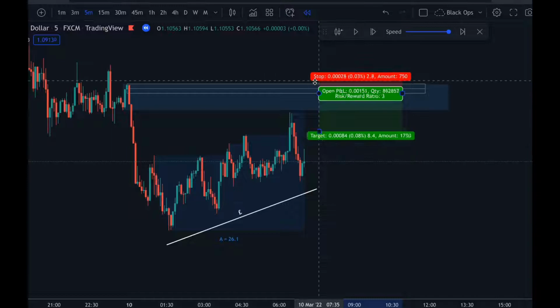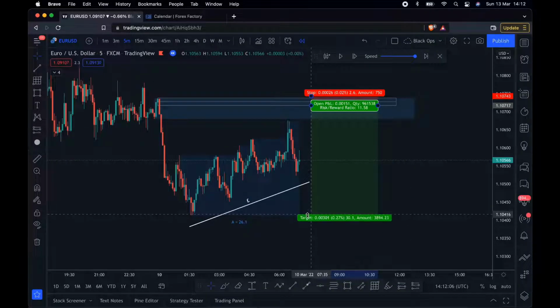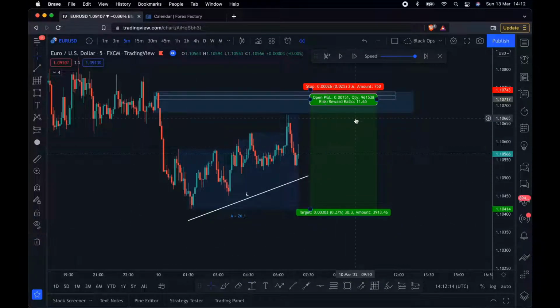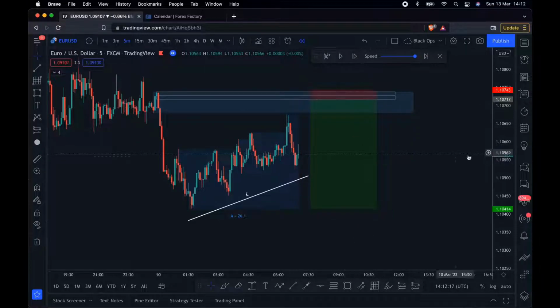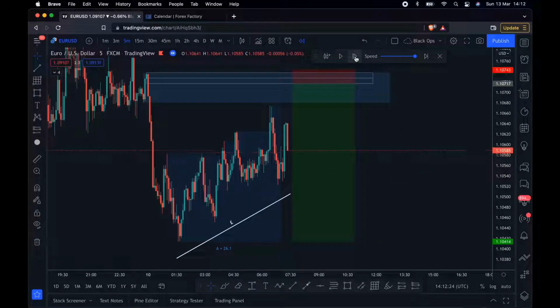So normally I use about 0.5, but this time I was going to go for about 0.25 and have my stops quite tight just above here, so give it about 0.5 pips breathing room. My target would have been the Asia session low, as I know that would have a lot of liquidity below it as well, and then we also wipe out all of this trendline liquidity. Now, as you can see, this is a 1 to 11.65 trade, and it was the best trade that I took last week.